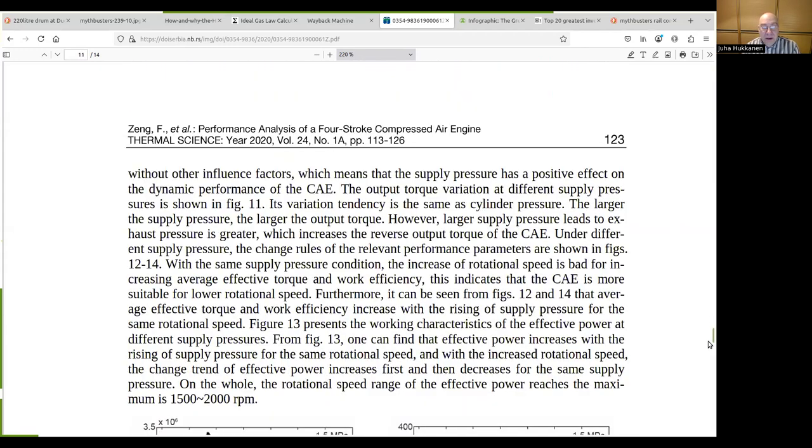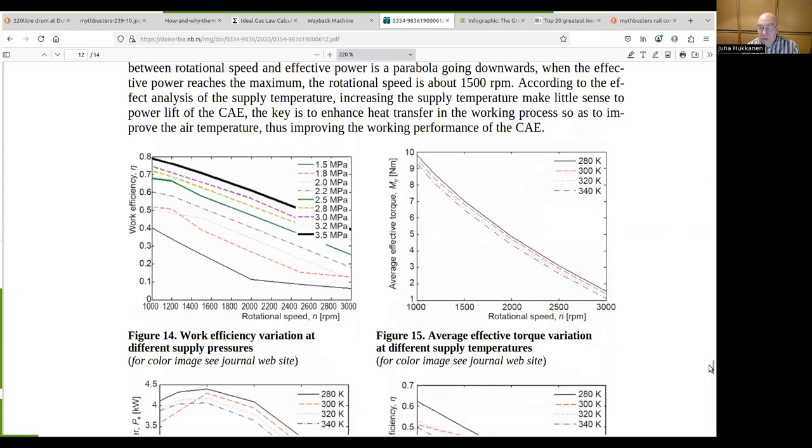And they found out that when they were powering a four-stroke engine with compressed air, they tried different air temperatures. They found that the heating of the compressed air did nothing to improve its efficiency. In fact, it performed a little bit lower when they had a higher temperature there. So at the same pressure but a higher temperature, it performed more poorly.